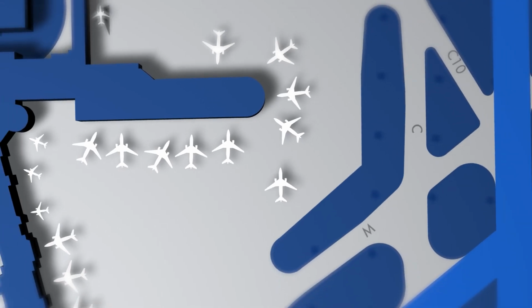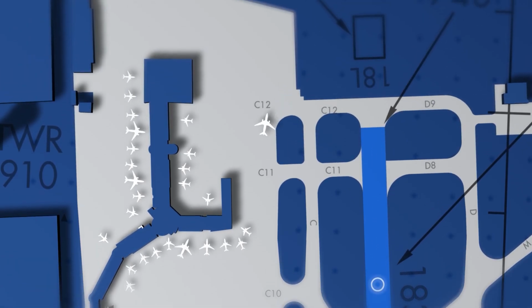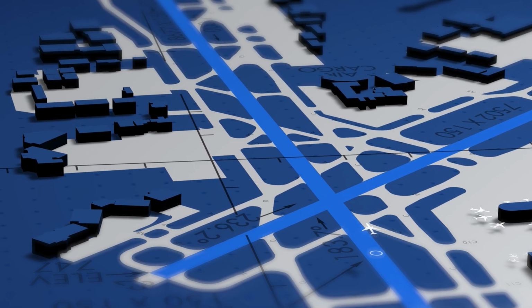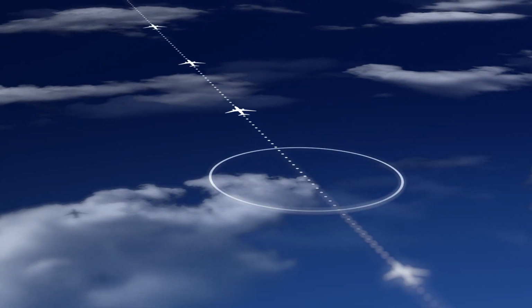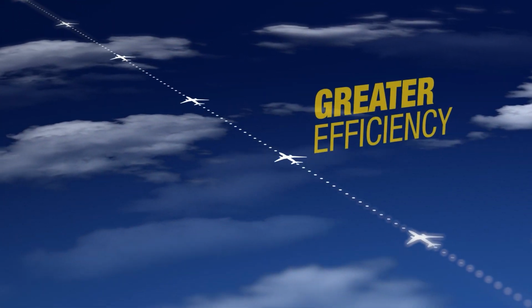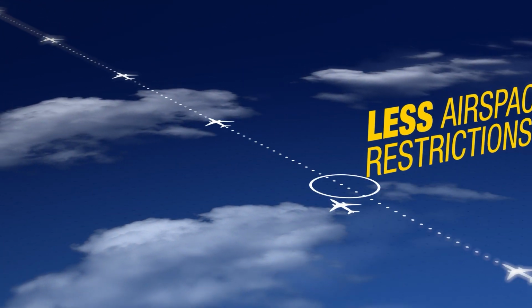the best time for a plane to push back from the gate and roll essentially non-stop to the runway, then take off in a perfectly choreographed sequence. As planes depart, they join high-altitude en route traffic with greater efficiency and less airspace restrictions.